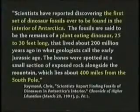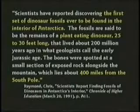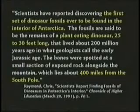Scientists reported discovering the first set of dinosaur fossils found in Antarctica. Well, that's the bottom of the world, you know, the Antarctica way down here. Dinosaurs? Reptiles? They don't live good in cold weather. The fossils are said to be the remains of a plant-eating dinosaur 25 to 30 feet long that lived about 200 million years ago. I would disagree strongly with that, but in what geologists call the Jurassic Age. The bones were spotted at a small section of exposed rock alongside the mountain, which lies about 400 miles from the South Pole. Frozen dinosaur bones.